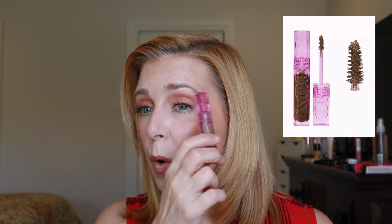It's great, and I love the color. I have taupe, and it is the perfect one. If you want a cooler blonde shade, this is a great one.